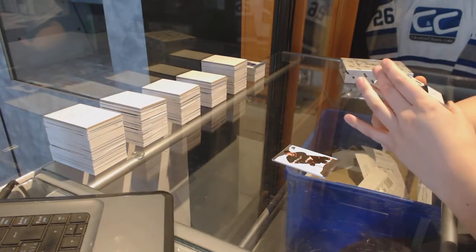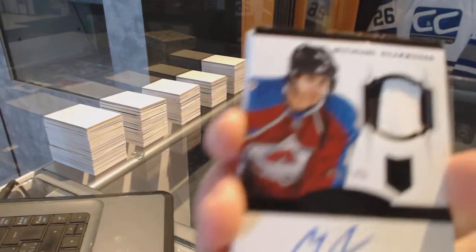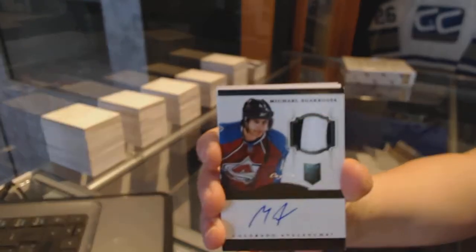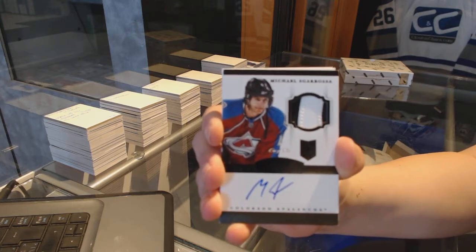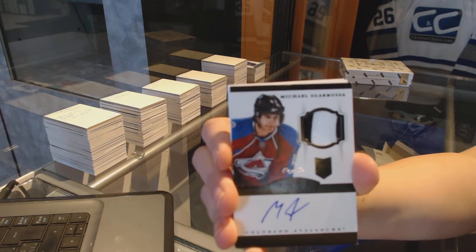For the Colorado Avalanche, we've got a rookie patch auto black 1/1, Michael Scarbosa. A little chipping along the top, just so you know. But it's a beautiful card. 1/1, Michael Scarbosa, rookie patch auto. That's pretty.